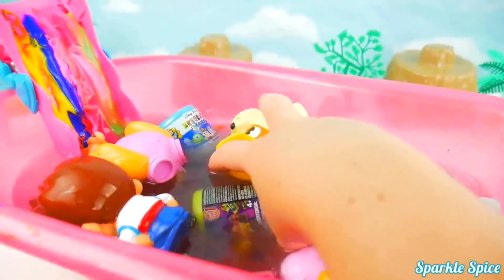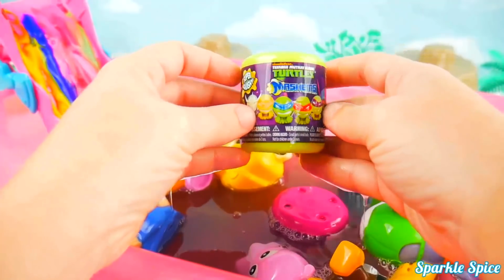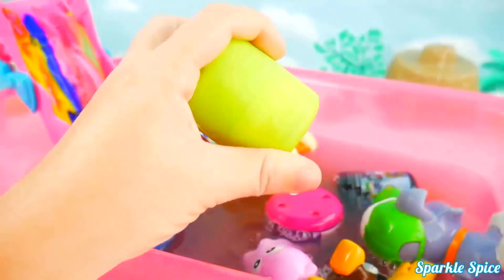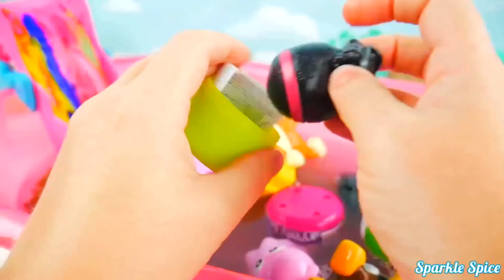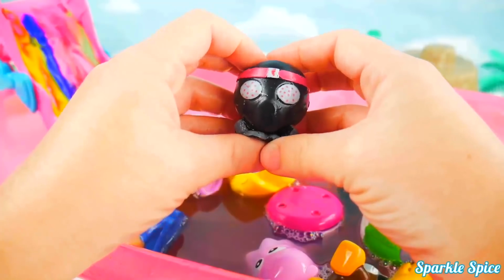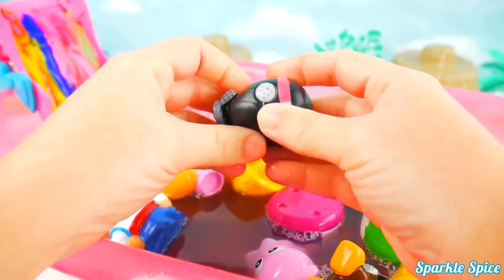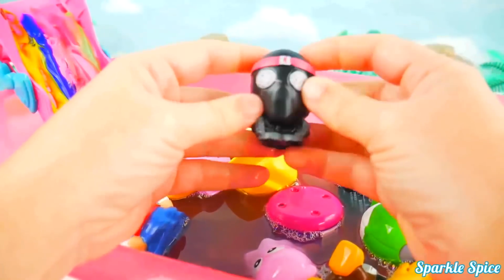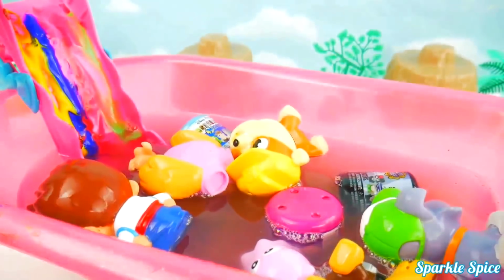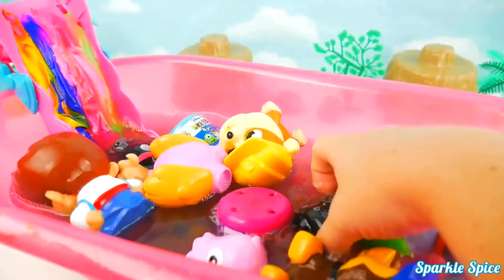All right, what surprise is up next? Ooh, what do we have here? A Ninja Turtle mash-em? Can't wait to open this up. Let's see what we've got. Oh boy, I think it's... Look at this! It's a foot soldier from Ninja Turtles. Let's give him a squeeze. Whoa, do you see that bubble? How about another one? Ouch, and a stretch. Super stretchy. All right, foot soldier, how about you go down the slide? Here you go. Woo! He rolled right in. All right, let's keep looking.